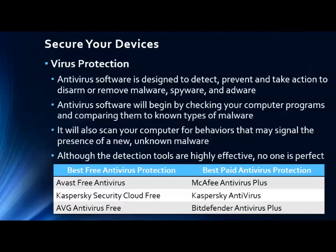Virus protection. Antivirus software is designed to detect, prevent, and take action to disarm or remove malicious software from your computer. It may also prevent or remove unwanted spyware and adware. Antivirus software will begin by checking your computer programs and comparing them to known types of malware. It will also scan your computer for behaviors that may signal the presence of a new, unknown malware. Although the detection tools are highly effective, no antivirus software is perfect.